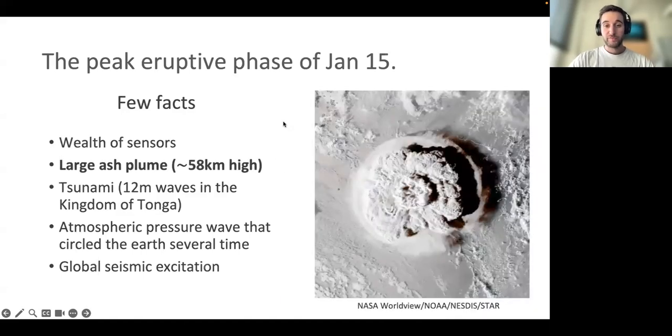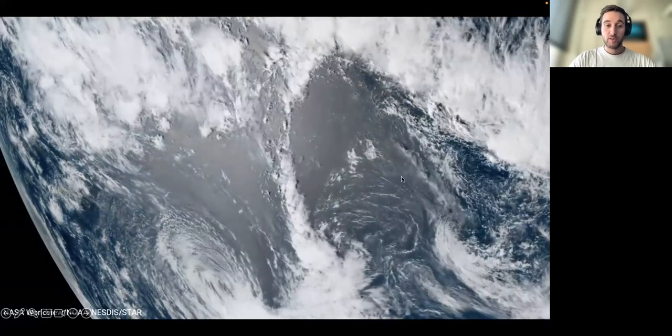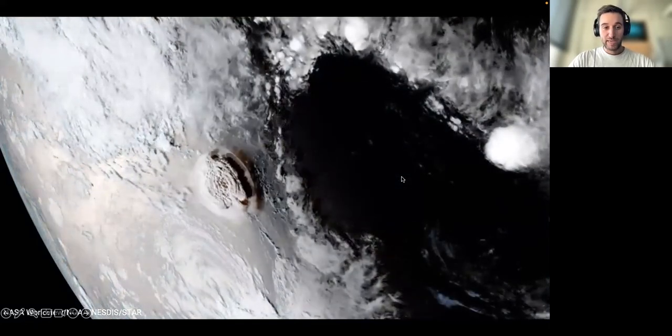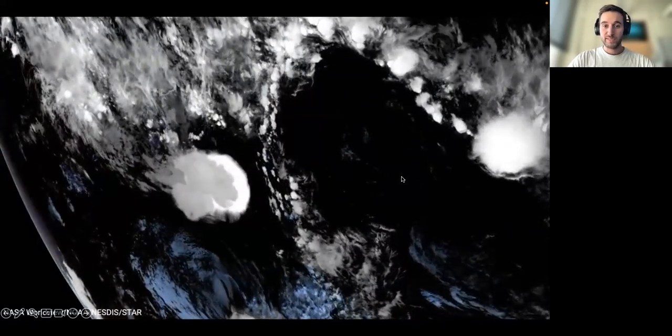When it comes to the geophysical features that manifested during this day, one of the first ones that I got exposed to, mostly when I saw pictures on news outlets and social media, was the ash plume. If you were on the internet on January 15, 16, you probably have seen a lot of those pictures where we can see the plume from either the GOES-17 satellite or the Himawari satellite. It has been measured to pierce the lower mesosphere, at a height of approximately 58 kilometers altitude. In case you haven't seen those types of animation, here it is. It's one image every 10 minutes from the GOES-17 satellite.